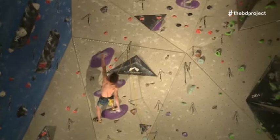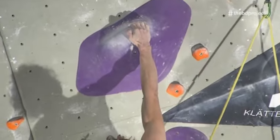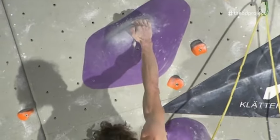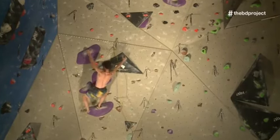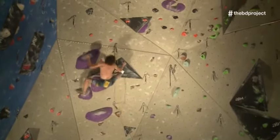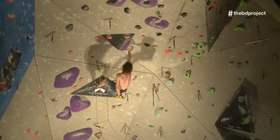Crowd really getting behind him. Just composes himself before that dyno. You can expect the crowd to go mental when he sticks it. Here it is. So good. Great coordination.